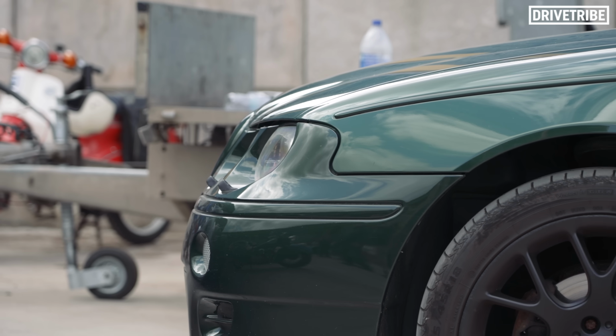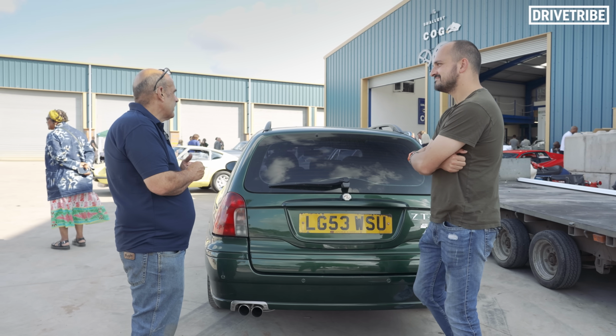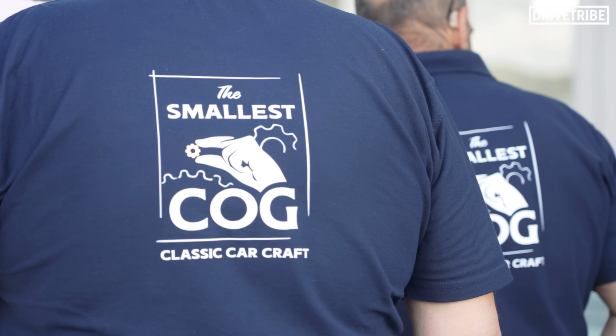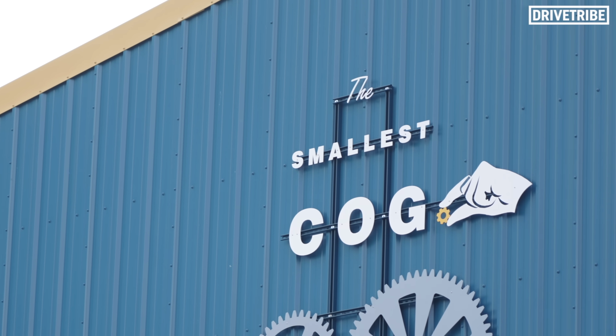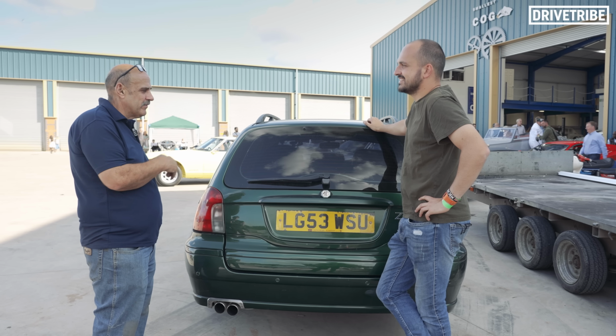Cool. Well, good luck with the smallest car. No, thank you very much. We're going to try our best to produce some really stunning work out of that. I'm really looking forward to getting stuck in, and I'm very lucky to have the opportunity to do what we're doing, because a lot of this is down to DriveTribe. We did a few little videos for DriveTribe, and I've never done anything video, whatever you'd like to call it. Yeah, with a Jag.